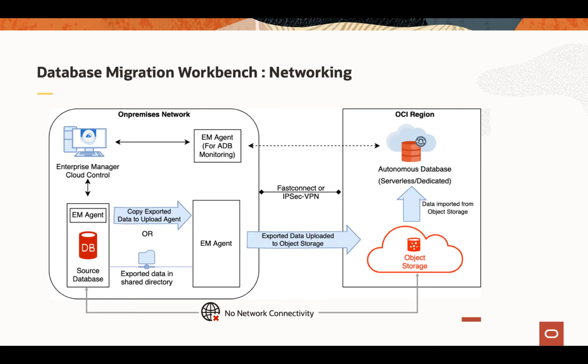So if there is no network connectivity, we also provide support for proxy, wherein users can let the EM agent deployed in a DMZ zone upload data to object store. But ideally, we recommend having a FastConnect or IPsec VPN connection between Oracle Cloud and the on-premise data center, at least for the EM agent.